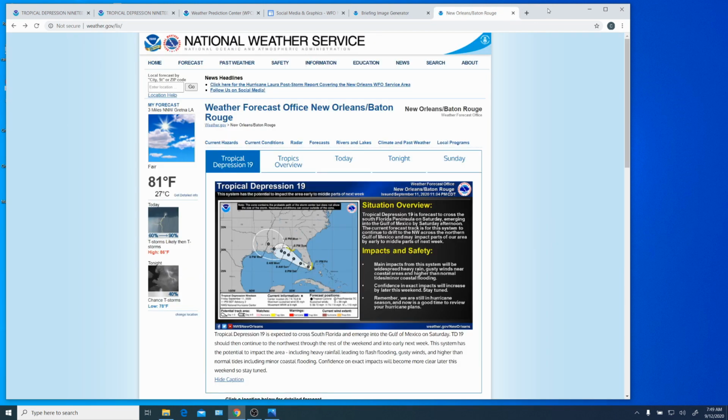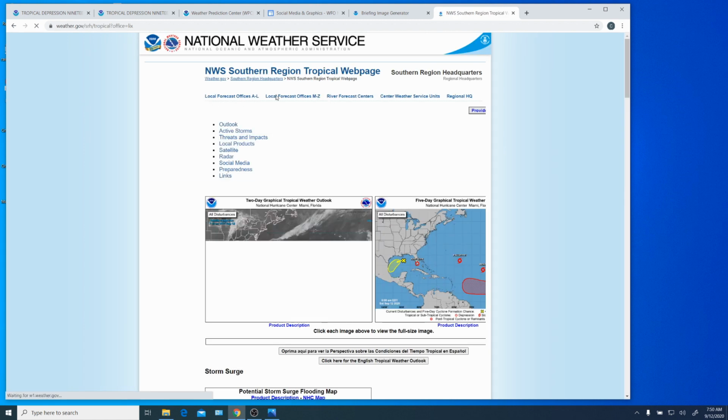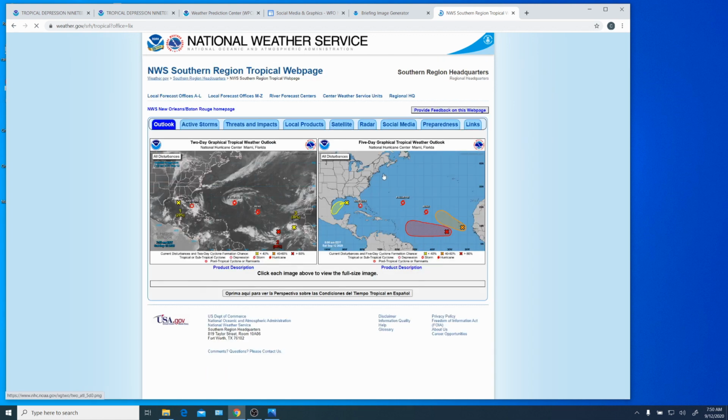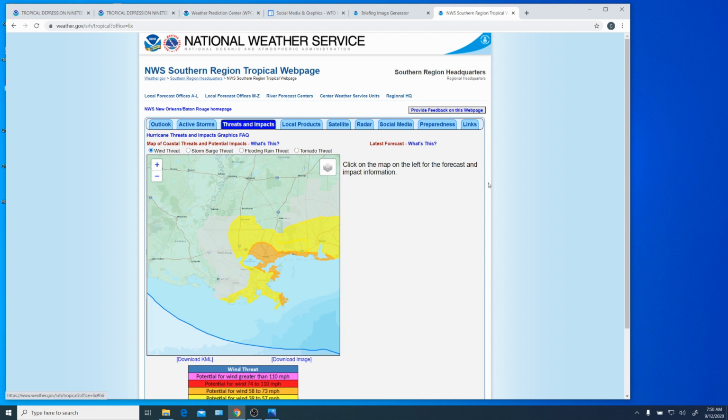To get more information on Tropical Depression 19 and any tropical systems during the rest of hurricane season, go to our webpage. Whenever there is a tropical system that's going to impact the north central Gulf Coast, we have what we call hurricane threat impact graphics. You can access this by going to our webpage at weather.gov/LIX. You go to forecast, and then if you go to tropical, this will bring you to our tropical page for the southern region of the National Weather Service. As this page loads, if you go to threats and impacts, you'll begin to see what we are currently forecasting for our area with Tropical Depression 19 right now.